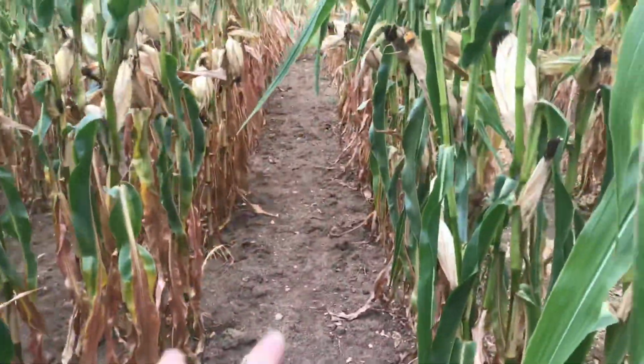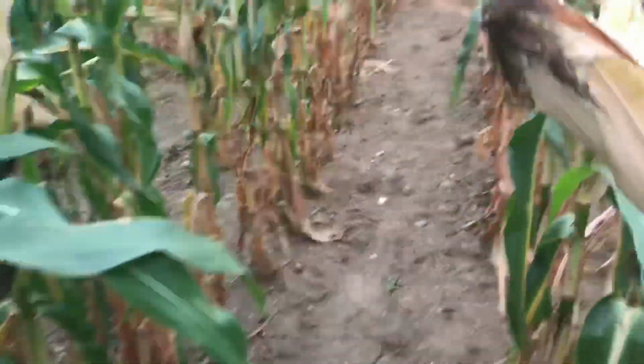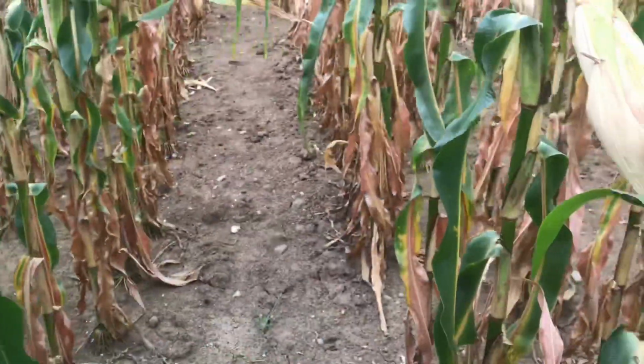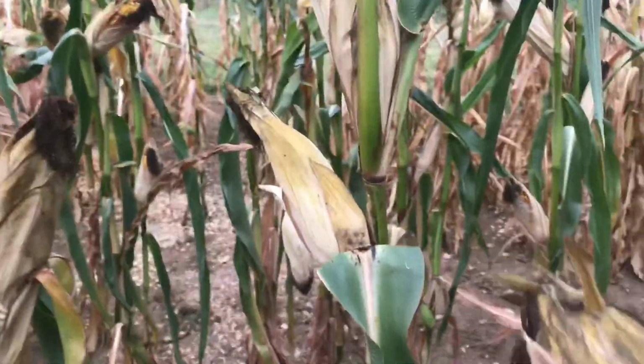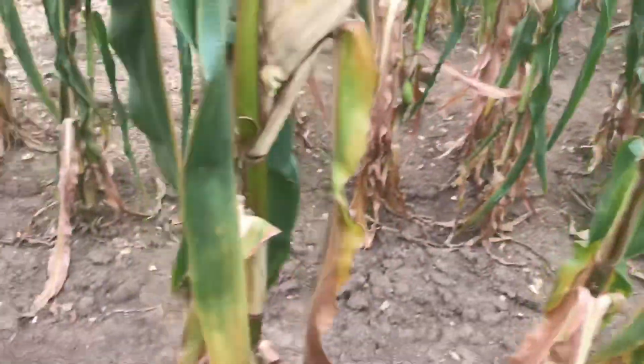Like, this is what I was saying. Here's a 38-inch row. Here's a tight row. 38-inch row. Another tight row. So next year I'm probably going to just double plant everything, because you can see even when the corn's planted super thick like this, it's going to produce. This one's got 2 cobs on it right here. This one's got, well, there's 2 plants right here.